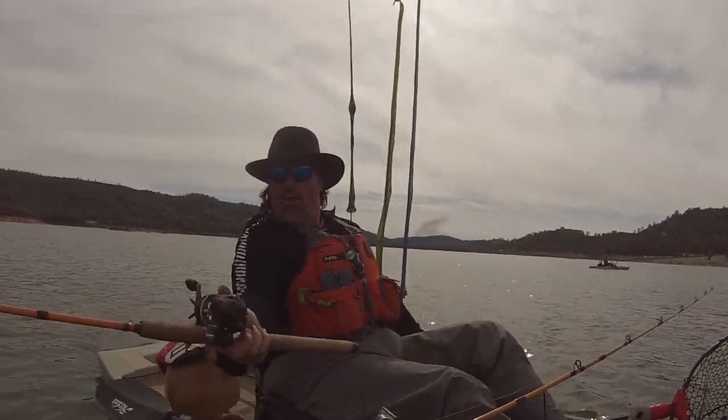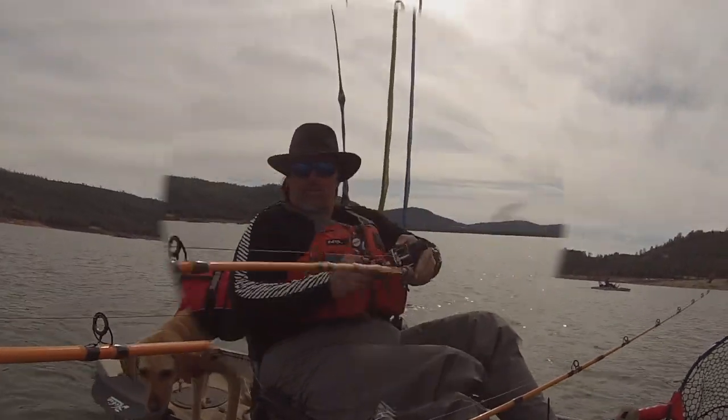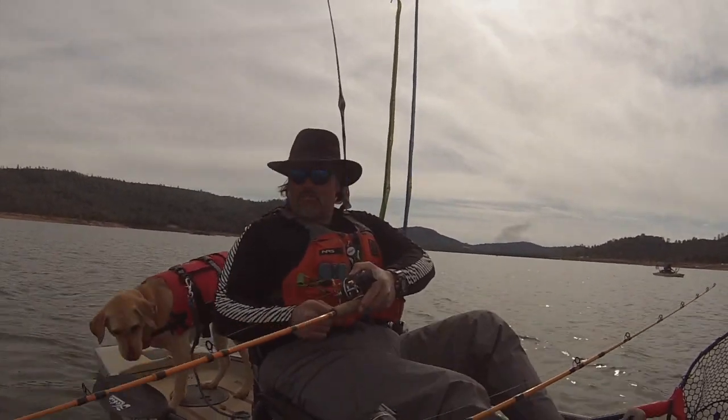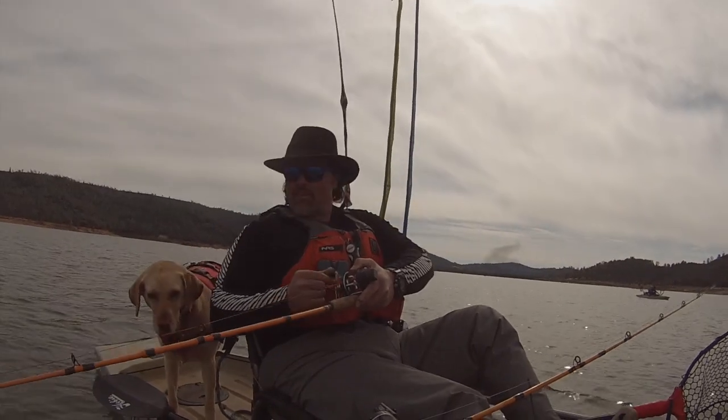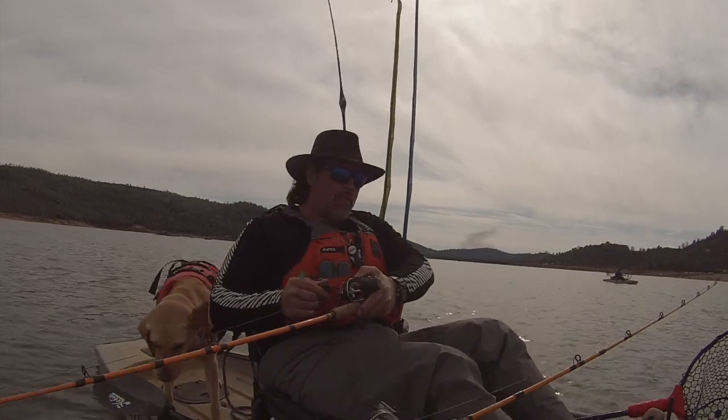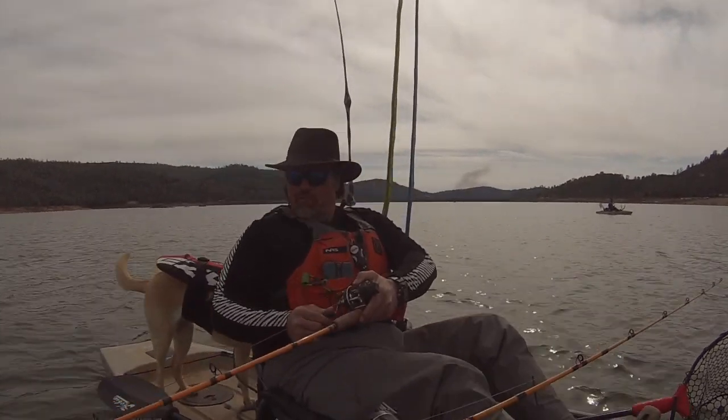Woo! Fish on, Daddy. I got a fish on here. It doesn't feel very big, but it is a fish. See what this is. That's a threaded worm. That was at 15 feet. I reeled it up a little bit, then I dropped it down a little bit. It was right about 15 feet.